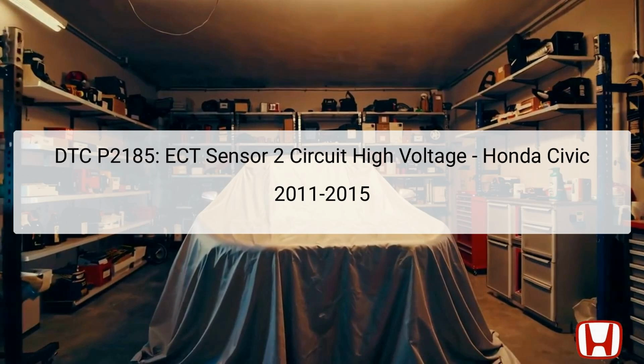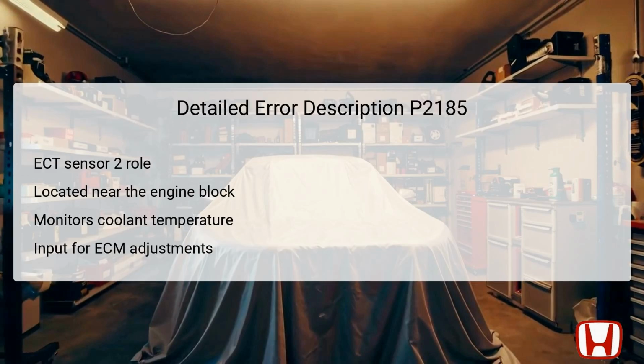Proper function of the ECT sensor facilitates optimal fuel injection and ignition timing. Thus, recognizing the implications of a DTC P2185 is critical for maintaining the overall health of the vehicle's engine. Addressing this error involves a systematic approach, encompassing verification of symptoms and checking the condition of the sensor and associated wiring.